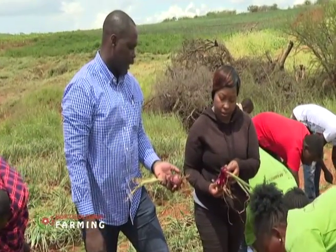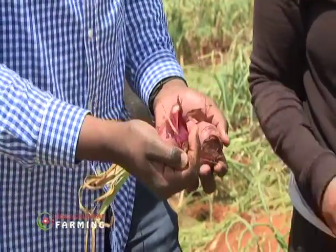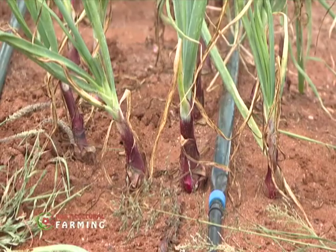Noah has been practicing onion farming for the last 10 years. He says he prefers farming horticultural crops because they take a short time to mature.